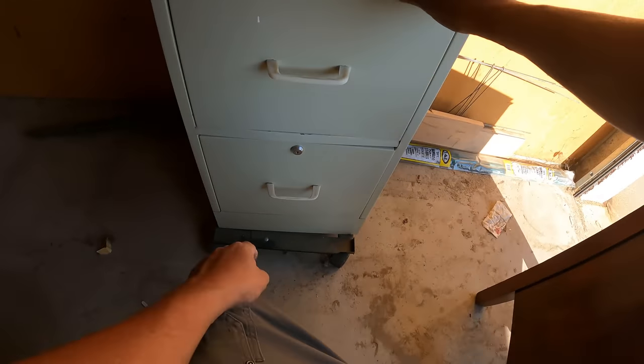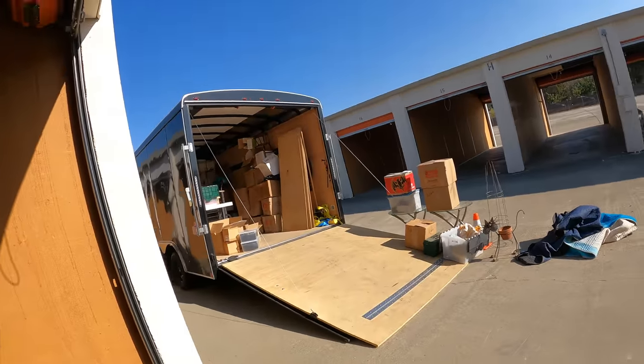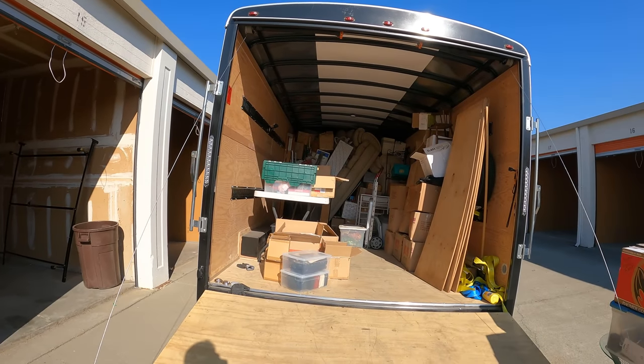The metal will probably scrap. Unless it sells, I don't think it will. All right, we'll look through that. But otherwise, guys, that's it. Now I just gotta get everything in the trailer and secure it to where it won't fall over. I still might throw the bed frame right there in there. Get $5-$10 for that. Why not?